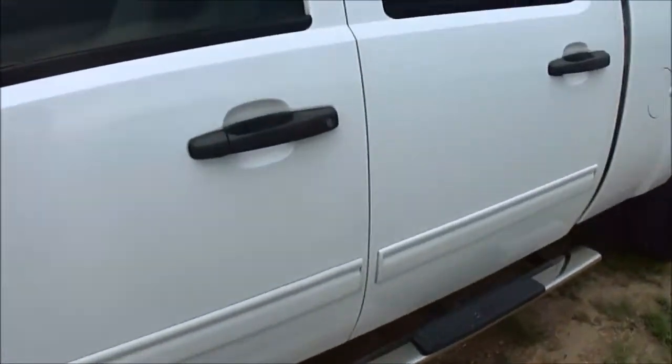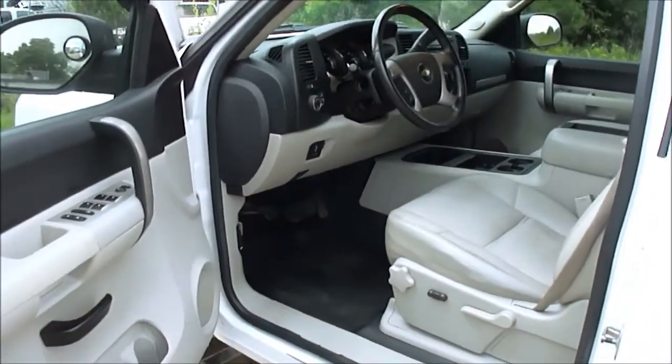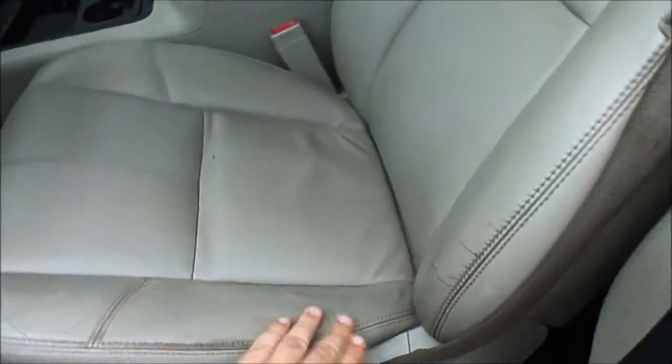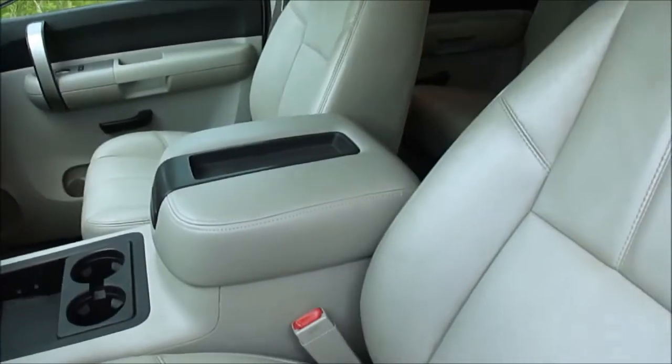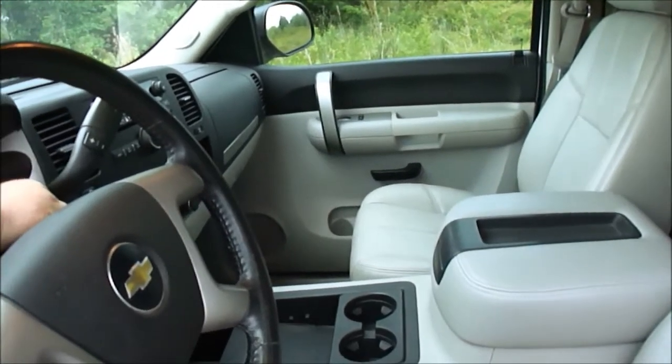Like I said, Southern truck, absolutely no rust, no rips or tears in the interior. We haven't had to do anything to the seats. You can see no rips or tears. Console's perfect. You can hear it cranks right up. Air blows ice cold. There's no pet odors, no smoke odors. You can see the headliner's perfect.